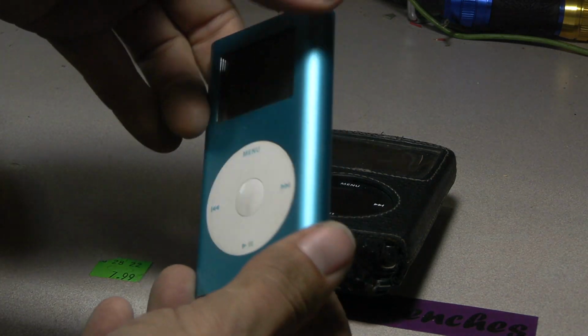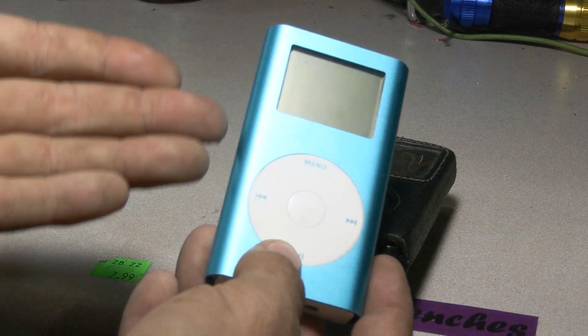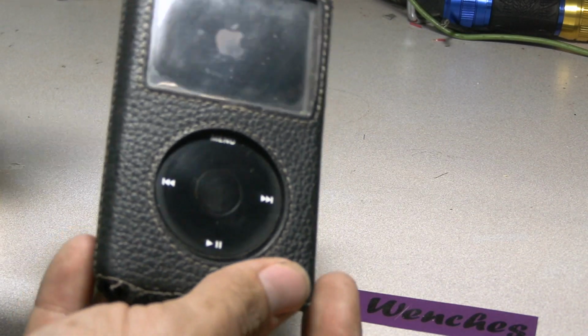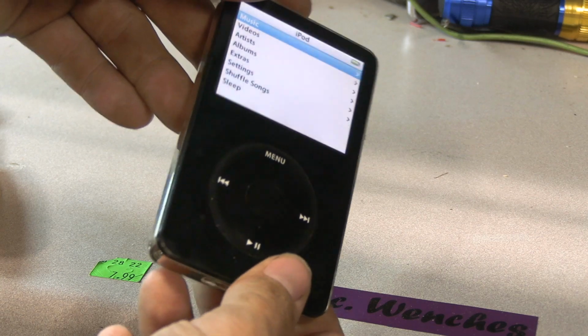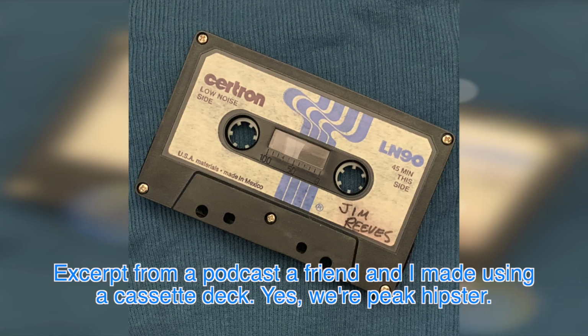Here's the first classic iPod I ever got. I got this at Goodwill for 12 bucks. It's got 256 gigs in it. And then we arrive at my little problem child. I got this one at the same Goodwill for $12.50. Whoa, let me see it. Okay, here, hold it. We gotta go through the story.